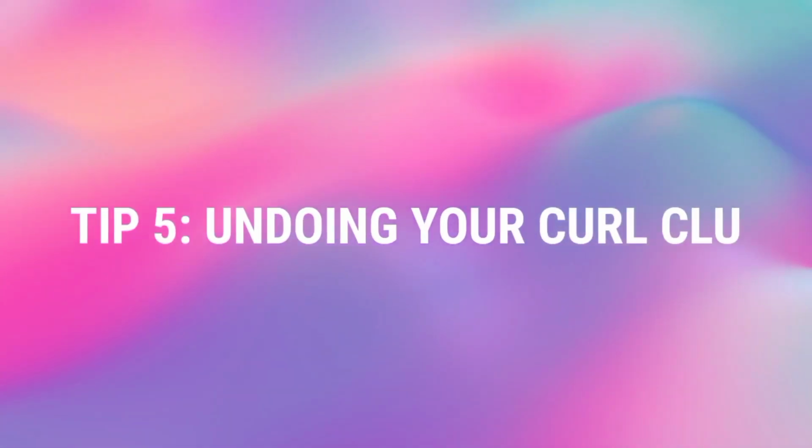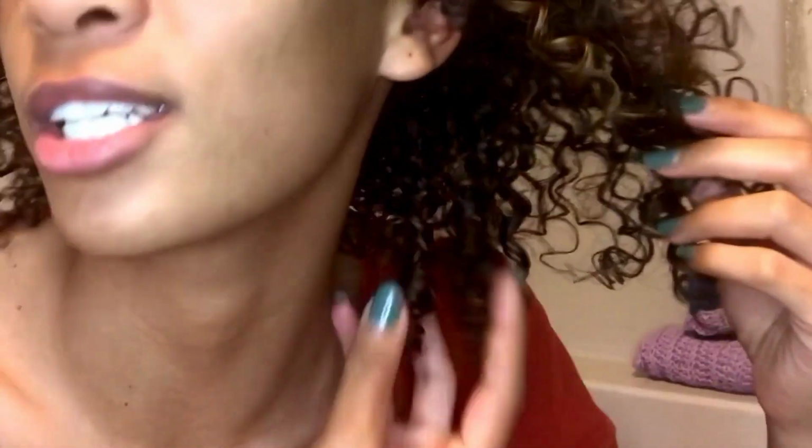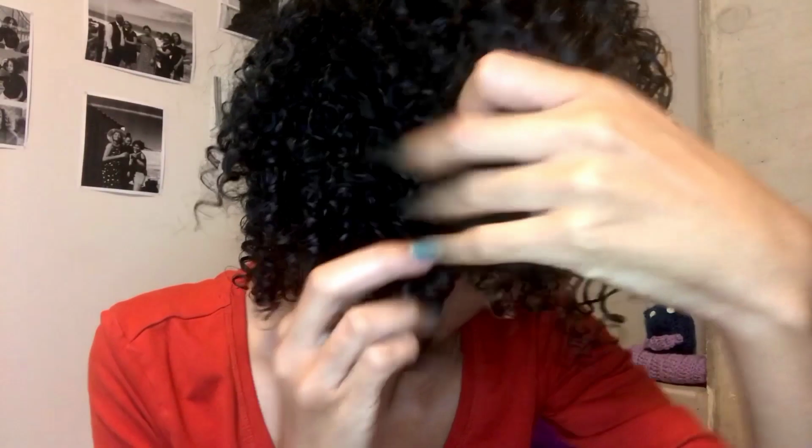Tip number 5 is undoing your curl clumps. So if you can find clumps of curls like these ones here, usually you'll get clumps at the back of your head. It's very, very common, and also on the side. Here are a few curl clumps right here. So we are gonna undo our curl clumps. So how I'm gonna do it is, it's very, very easy.